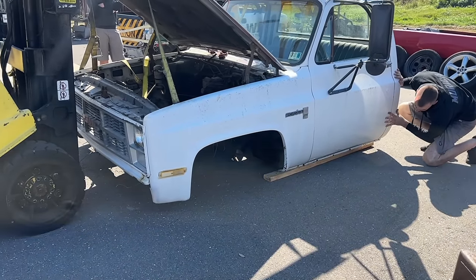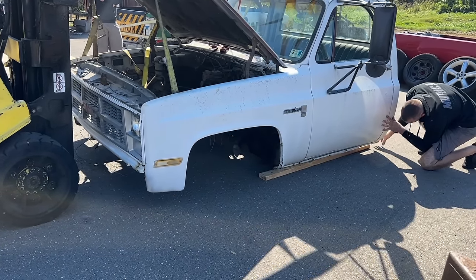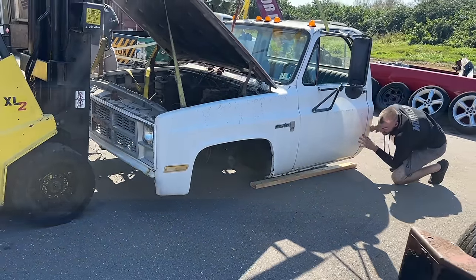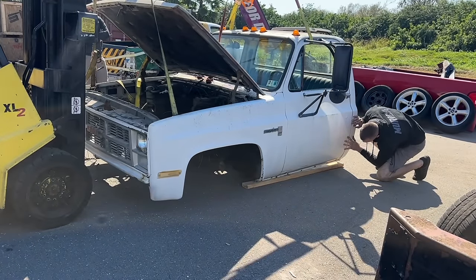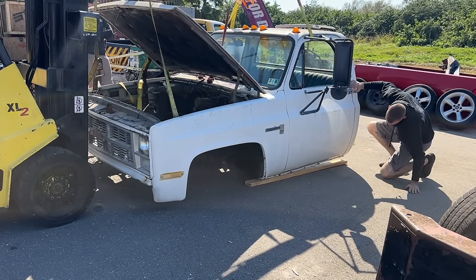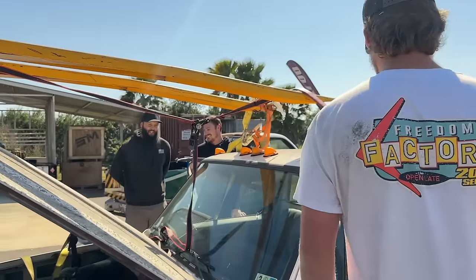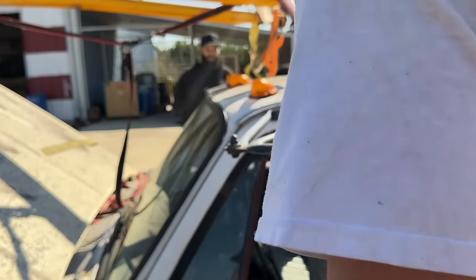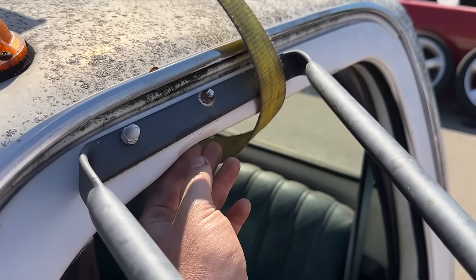Up a little bit. Up. Yep. Up a little bit. Buddy! Ready? Down? Up and slow. All right. She's there. She is there. Damn, no damage. Oh, crap, we dude. We did damage it. We should use a wider strap. The window might not shut now.